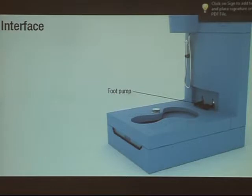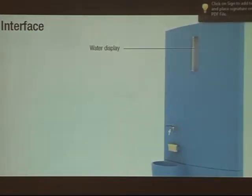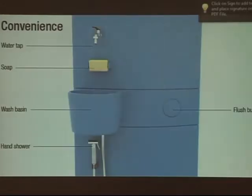Here you see the interface. We have a foot pump, with which we can pump up the clean water we are using for flushing. It's pumped up to the water display. That's the entertainment of this toilet. You can see when you are pumping up just a few steps on the foot pump. And at the same time, without knowing it, you are actually pumping up the soiled water of the person who came before, in order to have this into the treatment reactor.